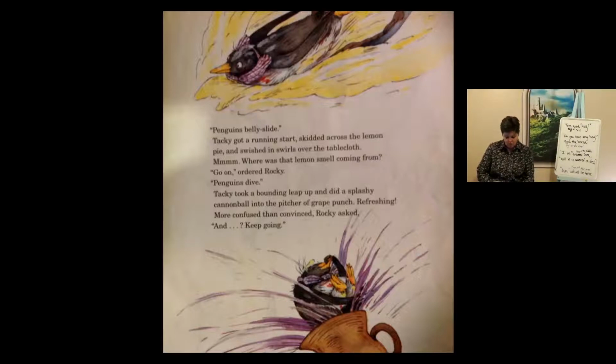"Go on," ordered Rocky. "Penguins dive." Tacky took a bounding leap up and did a splashy cannonball into the pitcher of grape punch. Refreshing. More confused than convinced, Rocky asked, "And? Keep going?"